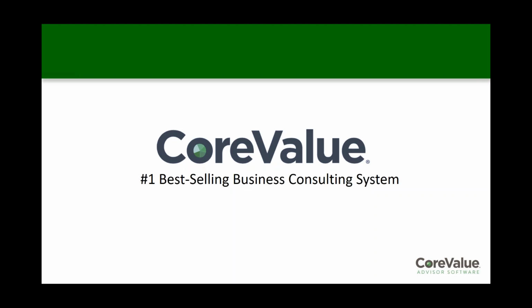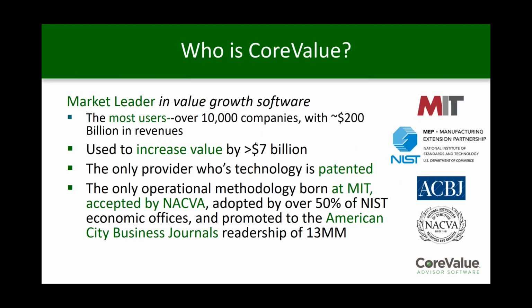It's something on which David and I and the whole team have been working for well over a year, and the results have been terrific. Let's take a second to put CoreValue in the universe. We're the market leader in value growth software. We have well over 10,000 companies that have been assessed using the system. That's over $200 billion in aggregate revenues.